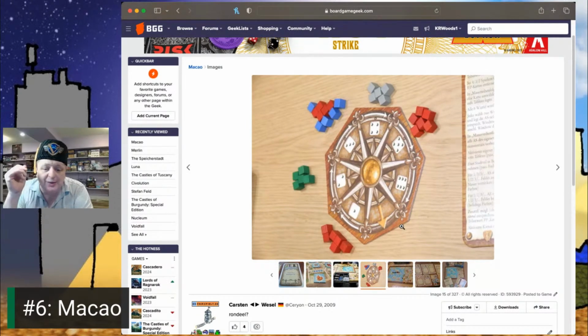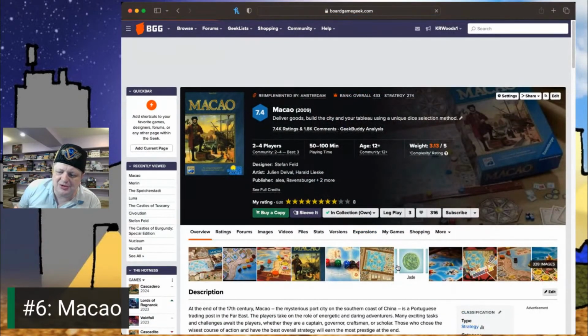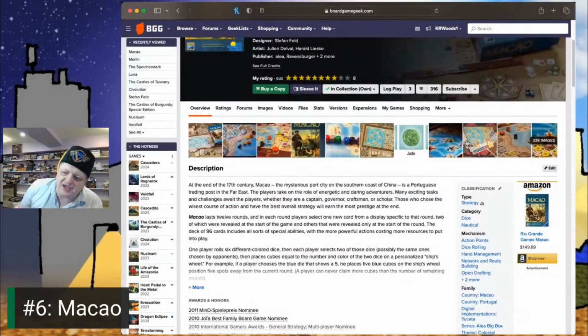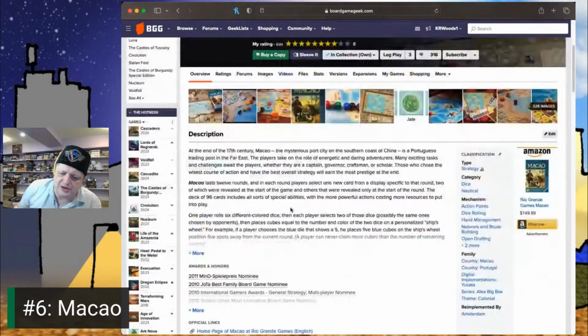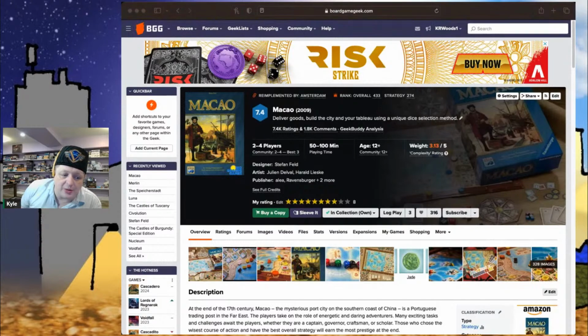So anyway, I would like to get the Amsterdam version, because this Macau is really kind of ugly. But from what I've seen, the Amsterdam version uses a lot of symbols, and this one uses text. So, that's better. And the Amsterdam version is really quite expensive from what I've seen. Anyway, doesn't matter. I enjoy Macau. It's one that I would love to get out again soon. And it is my number 6. So there we go. Let's move on now to my number 5.